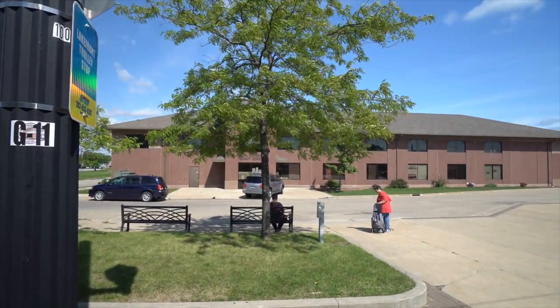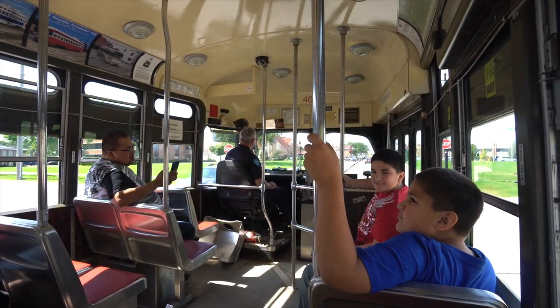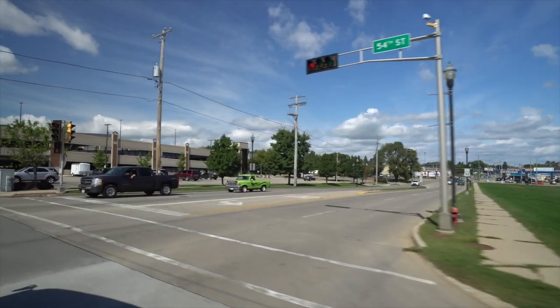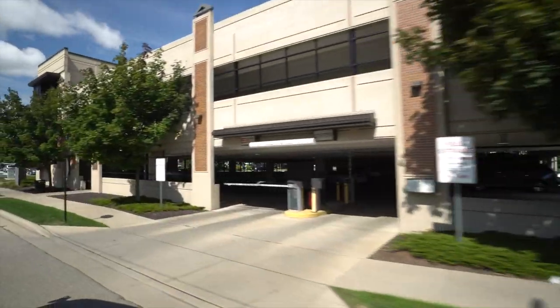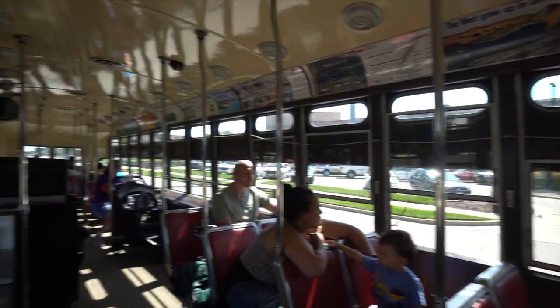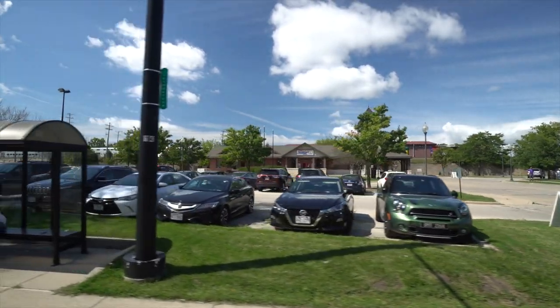There's a municipal building. Station. Actually, it looks like they redid it recently. Very modern.